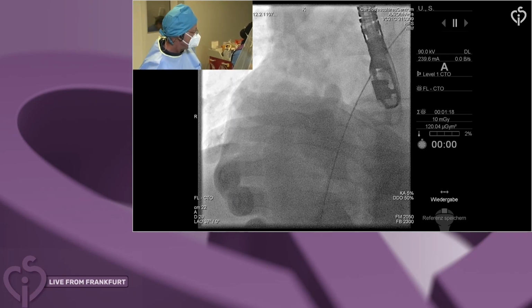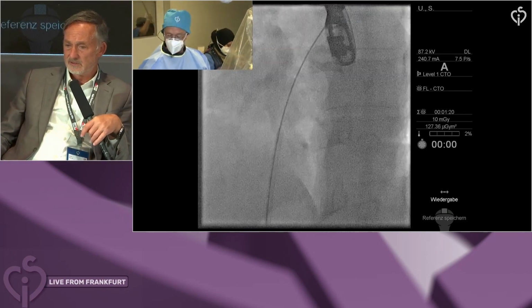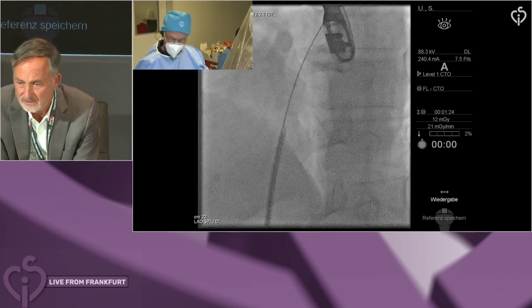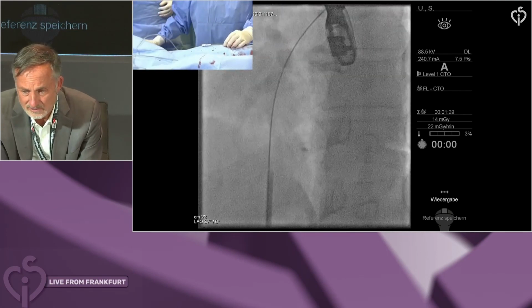So how is the angiogram going to change your decisions? Well, in this case, not. But usually, in many cases, if I know it's just a normal PFO without any special circumstances, I would not do TE anymore. Then very often I do it just by angiography.